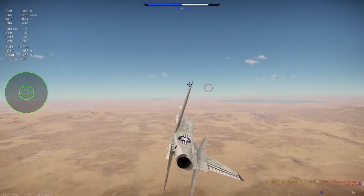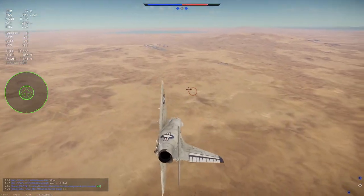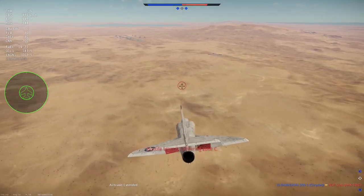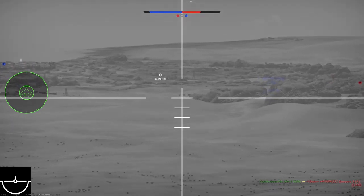I just called in air support. That was ridiculous. Right. We are RTB for resupply, baby. Oh my god. I'm gonna hold this corner though, because I got a great angle on anything that's coming in. It's our SPAA. Did I hit in the front port? Got him. Let's go, dude.